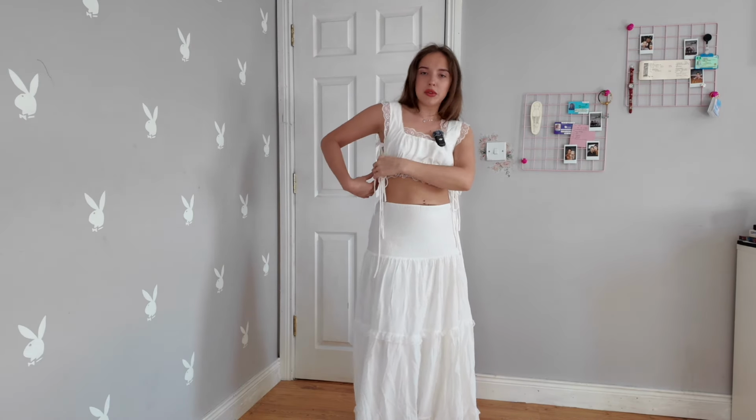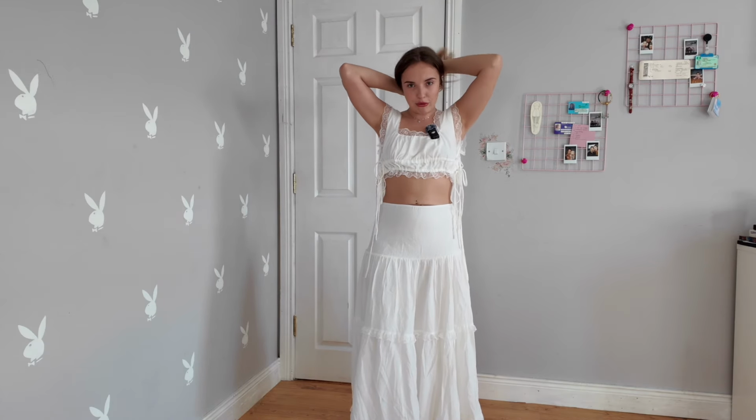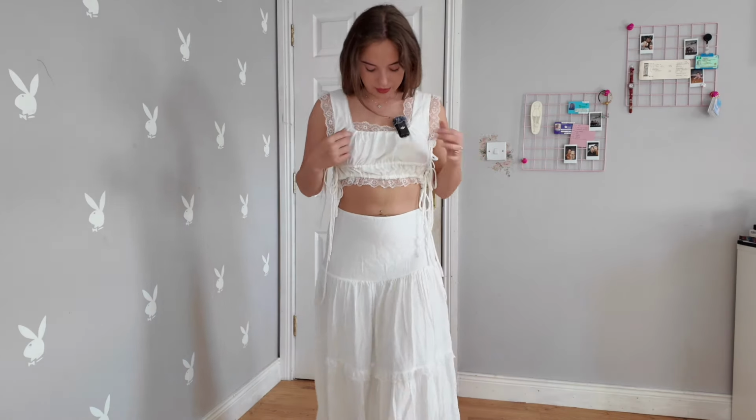But I don't want to double knot them in case I'm not able to unknot them, because it's so awkward. And if you do want to double knot them, maybe get someone to do it for you, but not too hard so that you're not able to open them, because otherwise you won't be able to take this off. The way that I tightened it is as tight as I can. Anyways, then I love the lace detailing on it.